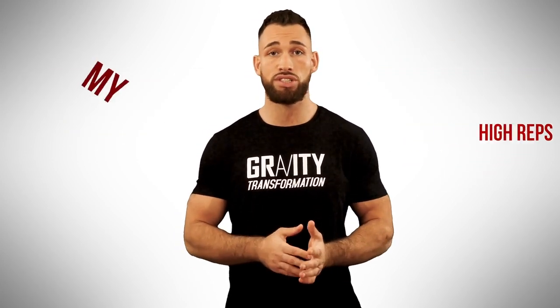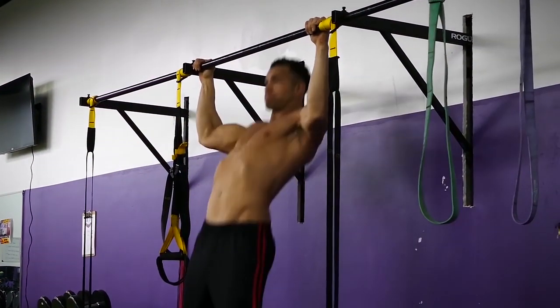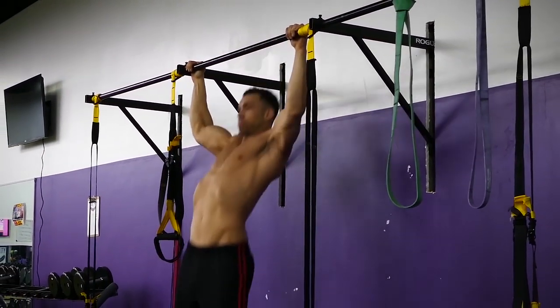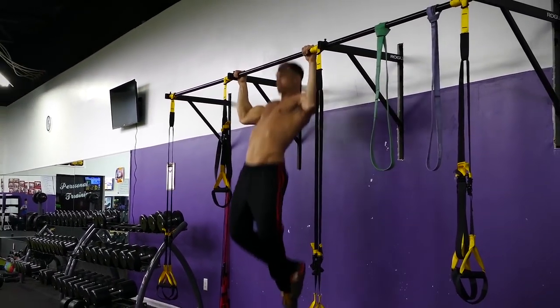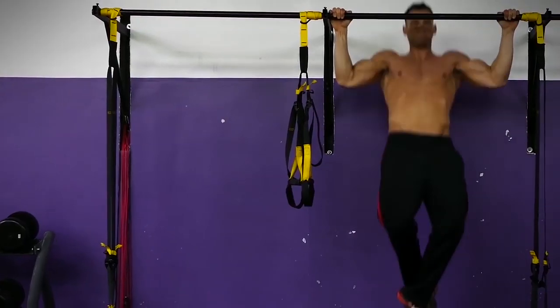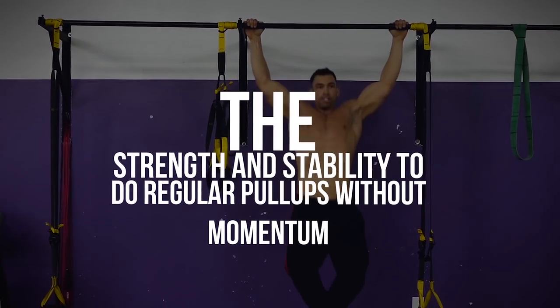My recommendation is to stick to regular pull-ups because not only are they safer, but they're also more effective for building muscle and improving upper body strength. However, if you are thinking about trying this exercise, make sure you at the very least have the strength and stability to do regular pull-ups without momentum first.